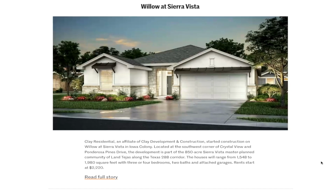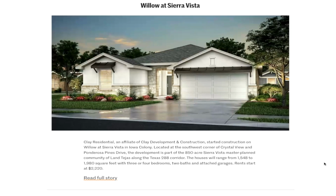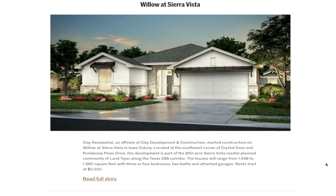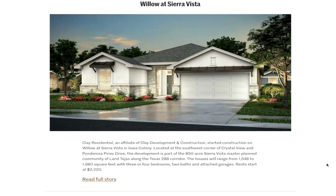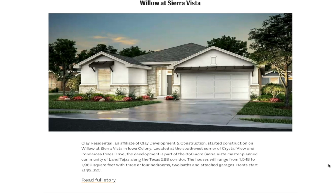Willow at Sierra Vista is also down south. So this is in Iowa Colony, just south of downtown. And this is at the southwest corner of Crystal View and Ponderosa Pines Drive. And it's part of the 850-acre Sierra Vista master plan community with Land Tejas along 288. They're going to have homes that are both 3 bedrooms and 4 bedrooms.